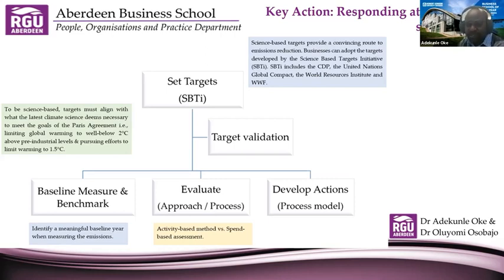Also, because there are different approaches and processes in evaluating your greenhouse gas emissions regarding scope 3 emissions, you need to evaluate your process and approach, whether it's the right one for your organization, because it depends on the size of your supply chain and the location of your organization. You may want to use a method such as the activity-based method, which has to do with your operations and your activities. On the other hand, you may look at your financial statement, your procurement record, and your annual spend, and use that assessment to evaluate your scope 3 emissions. And also you need to develop actions. Your actions will be based on the business model that you are proposing for your organization and across the entire value chain.